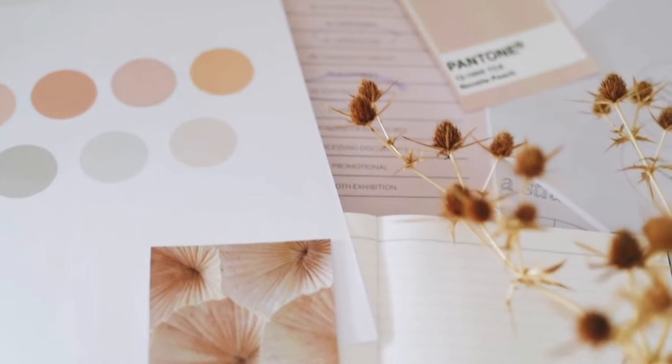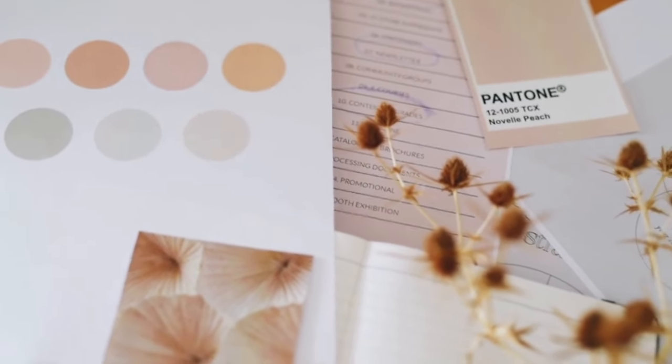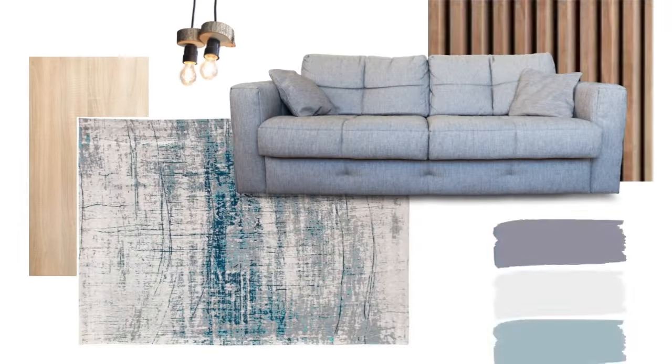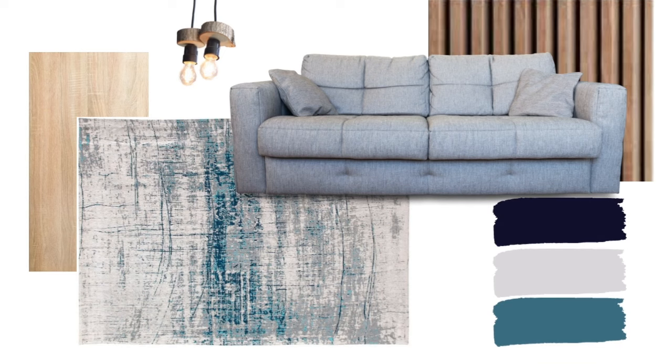The next thing to consider is style. So if you're starting off a new space and you haven't picked the pieces yet, it can be really good to start with the rug, and then you can build the rest of the detail around the colours within that. If this is the case, just make sure that you're choosing something that you really love.